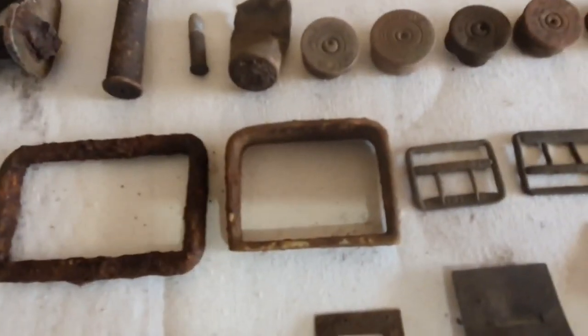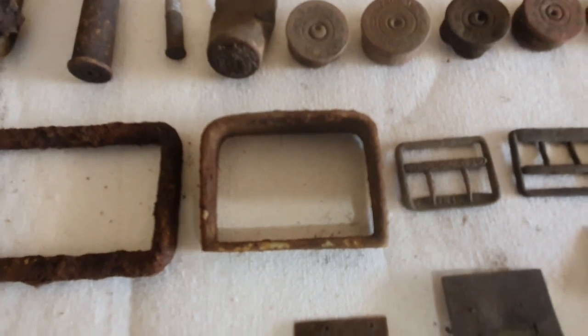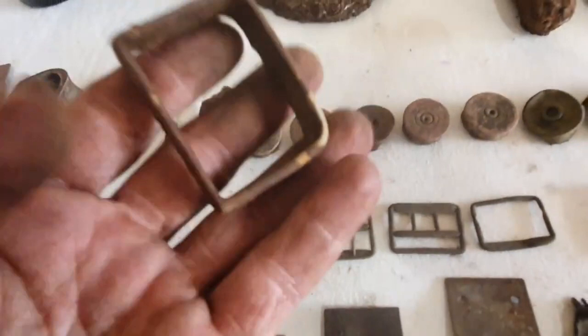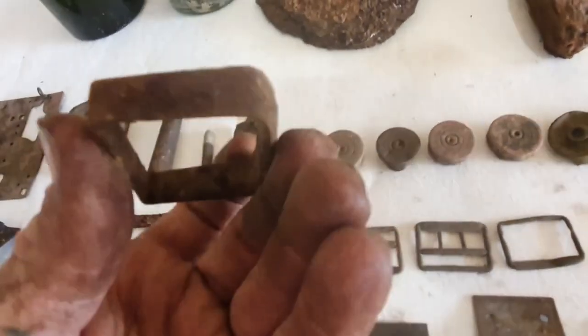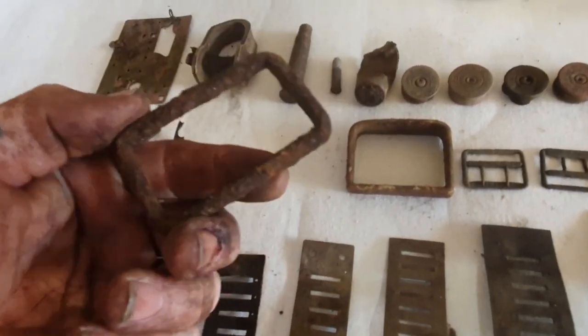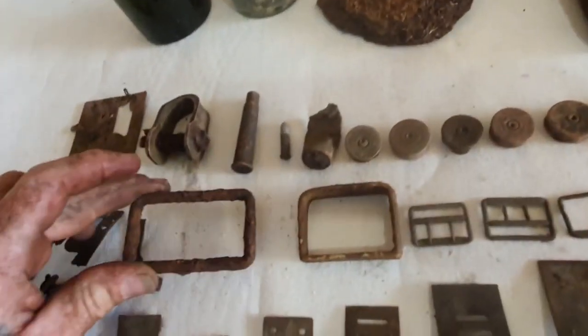This one here looks like it could have been from a saddle of some sort. Not 100% sure, but it's just a little buckle. That's pretty cool, I suppose. And then you got this bigger one, which would have probably been the same, to do with horses.